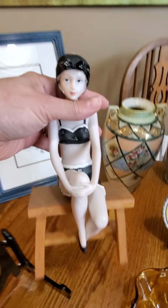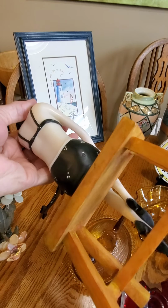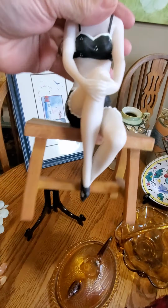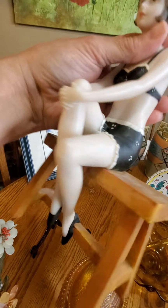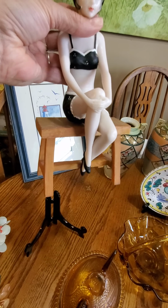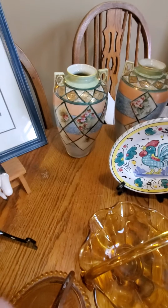This I thought was ceramic, but in further looking at it, I believe it's resin, and it just has the 1950s little girl, not little girl, but a woman in her 1950s bathing suit. I just thought that was very classy.